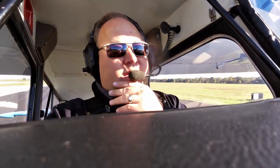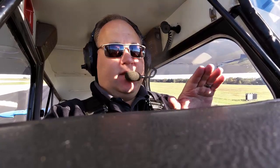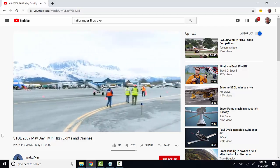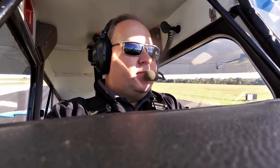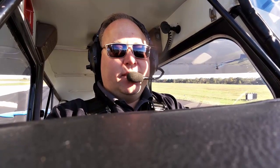There are actually all kinds of videos out there about tailwheel planes coming in to land and then the thing going up on its nose when people inadvertently tap the brakes and put it up on its nose on landing there. So heel brakes make it a little bit harder to do that. So it can be done, but it makes it a little harder.